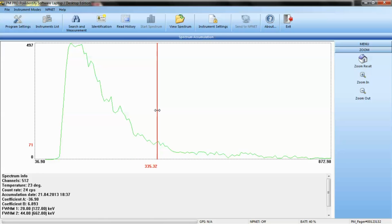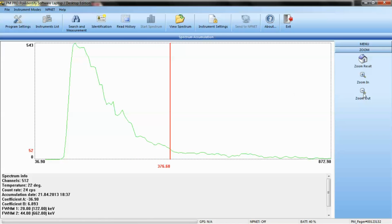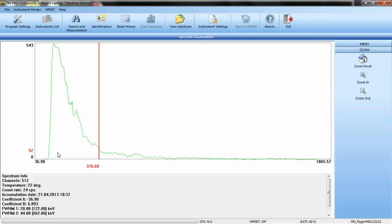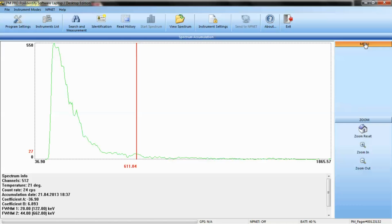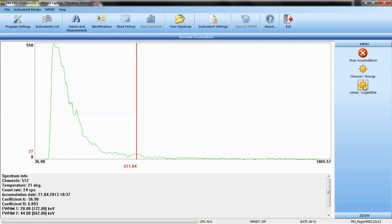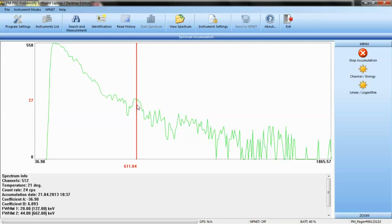That's probably lead 214. Let me zoom out a little bit. And this should be 609. Yeah, that looks like uranium. Alright, let's switch to logarithmic view and see if we get a better view. See that big peak right there? Uranium. That's specifically bismuth 214. Dead on.